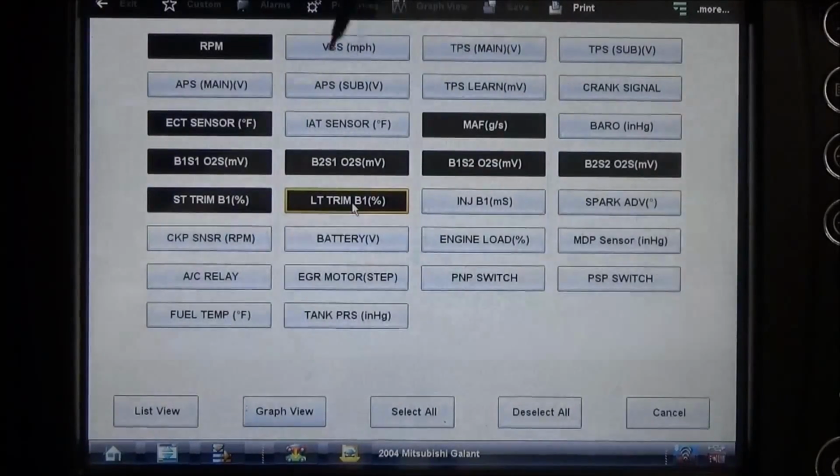Long term trim. So which sensor is that taking it off of? Is it averaging them? That's a good question, I don't know what the algorithm is on that. But I believe the Toyota had fuel trims broken up per bank. These here have just one.